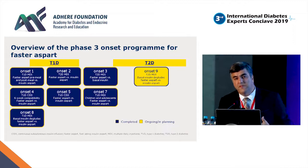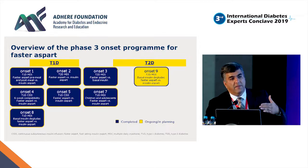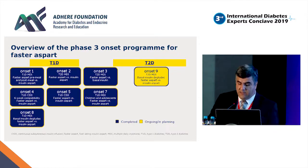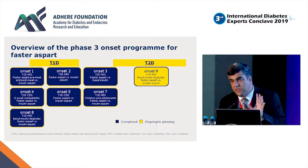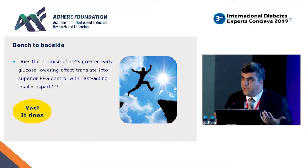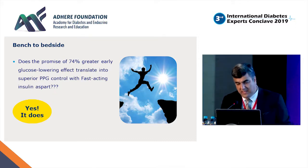And this is an overview of the Fiasp developmental program. The ones that you see in blue are all the completed trials. The one in yellow is the ongoing trial. And these were in different populations of type 1 and type 2. Onset 2 is a study that our site was also involved in its development phase for Fiasp. And let me share some of the data from onset 1 and onset 2. So does the promise of this 74%, I've been repeating 74% greater early glucose-lowering effect, does it really have any clinical relevance? Well, it does, and let me throw light on that.